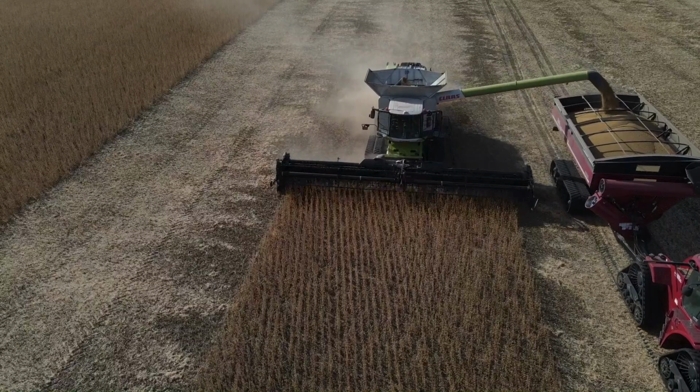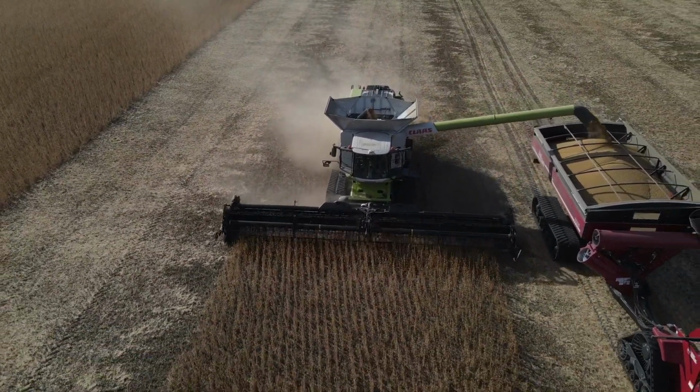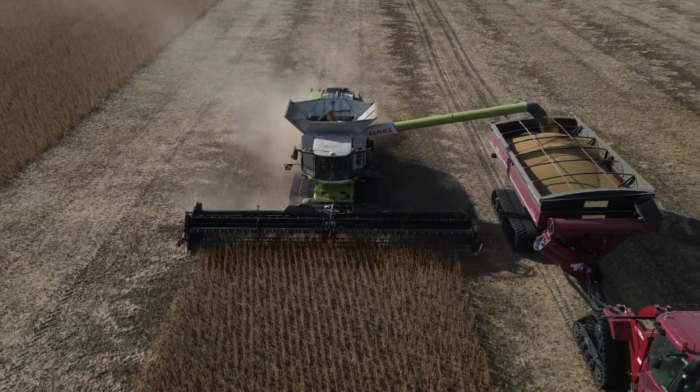Okay, so we've got you in this combine here. And who do we have ahead of us? Stephanie, that is my daughter, my oldest daughter. And the youngest daughter is grain carting. In the grain cart, drawing grain, is my oldest son. And your dad? He's out harrowing right now. He wanted to go harrow.